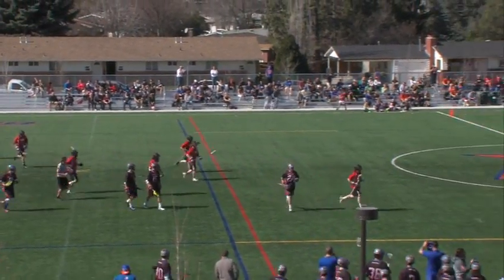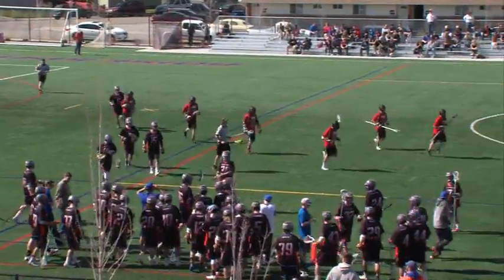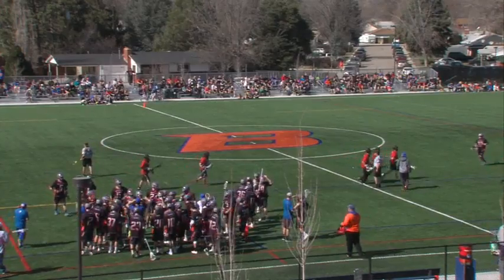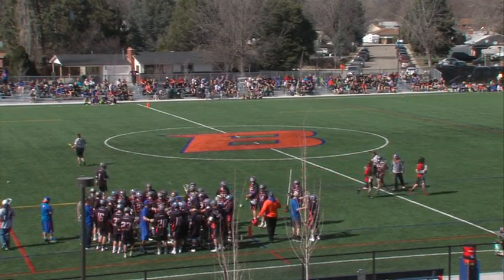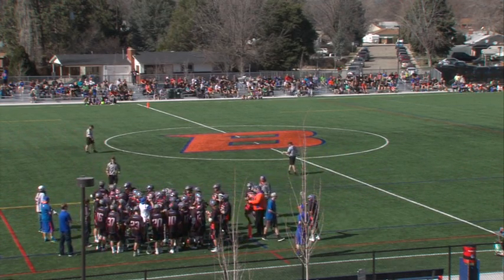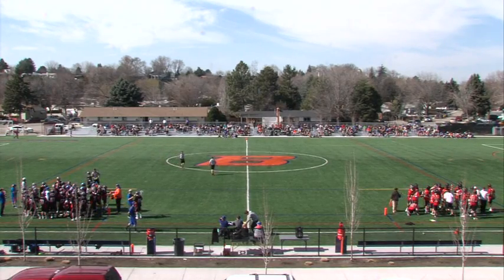That was a very exciting first period of play here as Boise State fell early 1-0, but then it's been all Boise State since then, and that is just utter domination that we're seeing out of the Boise State Broncos.